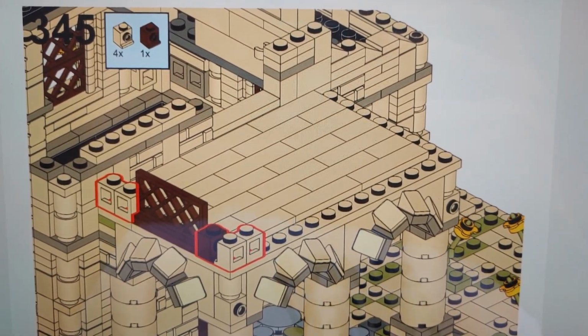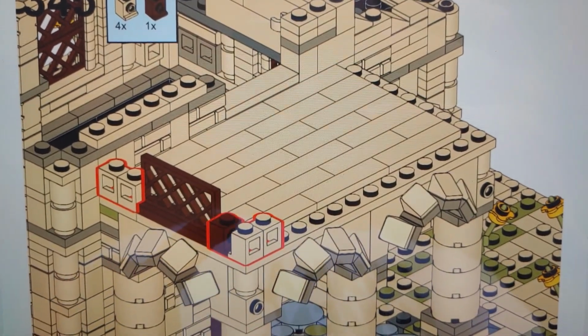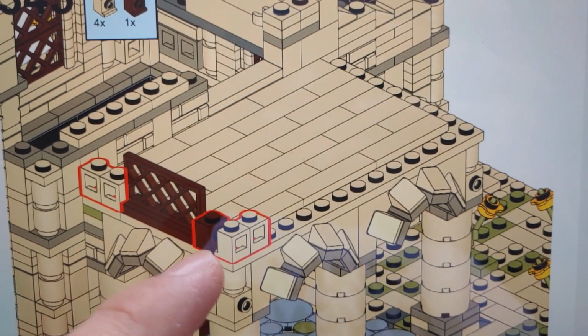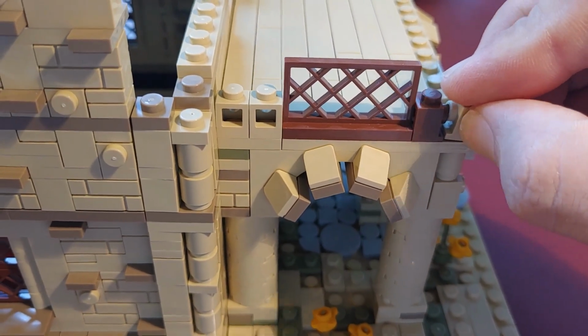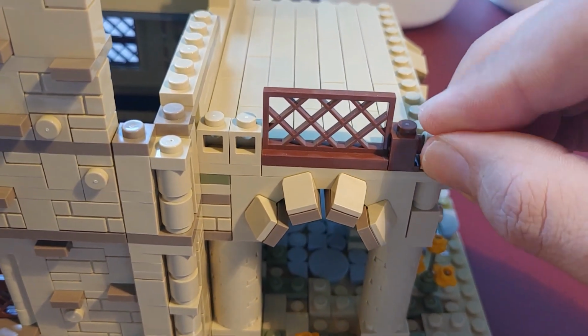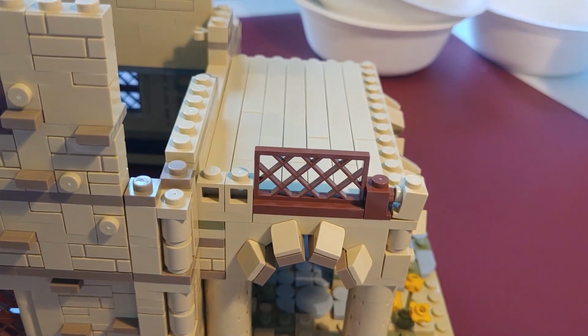Step 345. We are going to use an illegal building technique here. You can see this brown headlight and this tan headlight are facing each other. So we have to place them like this. And yeah, this doesn't work properly. So it's not one of the good illegal building techniques.